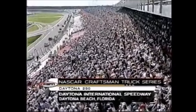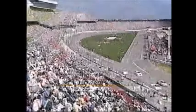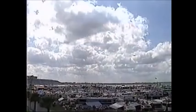Without a doubt, the largest crowd ever to see a NASCAR Craftsman Truck Series race. We are so glad that they have turned out a beautiful day here at Daytona International Speedway. Look at the size of this crowd, and they are seeing a great one, and so are you.